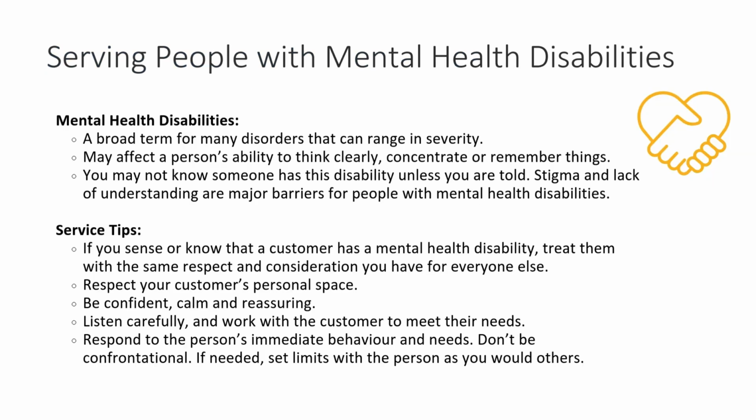Serving people with mental health disabilities. Mental health disabilities can include a variety of disorders that can range in severity. They may affect a person's ability to think clearly, concentrate, or remember things. You may not know someone has this disability unless you are told. Stigma and lack of understanding are major barriers for people with mental health disabilities. The following service tips are recommended.